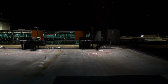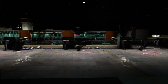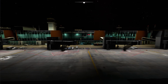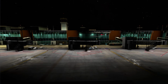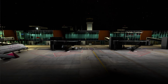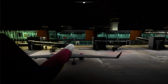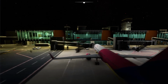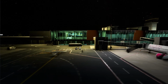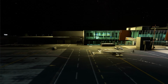Okay, just a little pan across the ramp here. You can see the oil stains on the ramp. Looks really good. And also you can see there into the terminal, reflections on the glass. The colouring of the glass actually makes it look really good, and you can also see the bits and pieces on the lower floor as well as the upper floor. And we can see some light within the control tower, just enough, which is what you'd expect at this time of the night within the control tower.